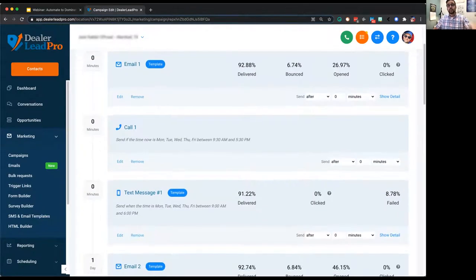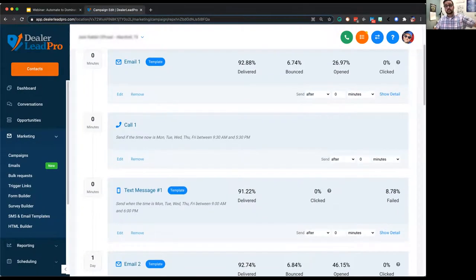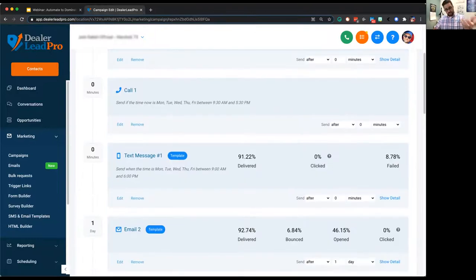Simultaneously, what's going to happen is the call is going to be generated. It's going to go to that salesperson's either cell phone or wherever you want it to go. You may want it to go to the reception. That's fine. Or directly to the sales department's line. Another important thing is a text message.